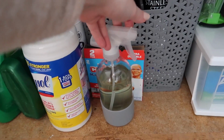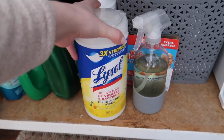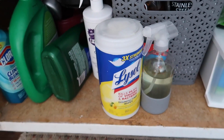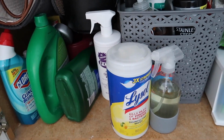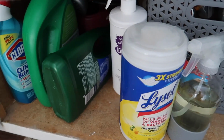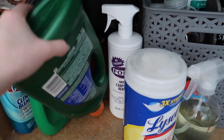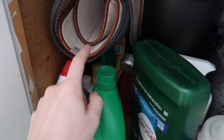Our most used cleaner is just this all-purpose spray. I also have one up there above the sink, and then Lysol wipes for if we have any, you know, raw chicken or whatever that we just definitely want to kill any germs. Always have the Folex spray on hand because that is what I use to clean up any spots on our carpet or upholstery. Got dishwasher detergent back there.